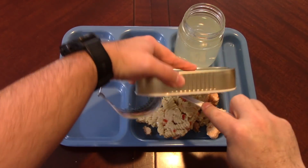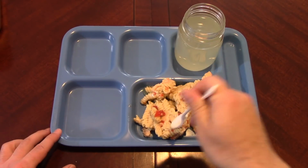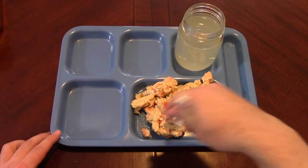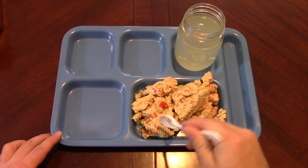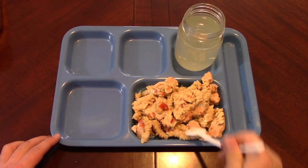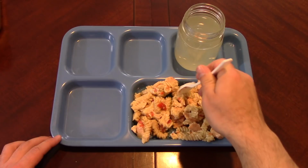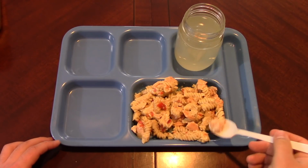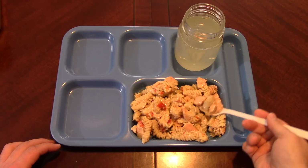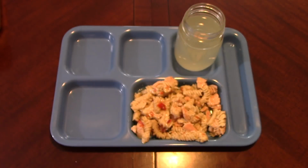Get a little bit more. All right. So we got a little oil build up. The pasta noodles look like they might be a little bit mushy, but that's okay. Kind of learned to expect that, I think. All right, so we got some nice chunks of salmon in here. That's fantastic. There we go. There's the bite. Looks good to me. Let's try it out.